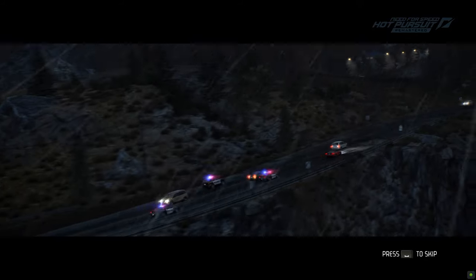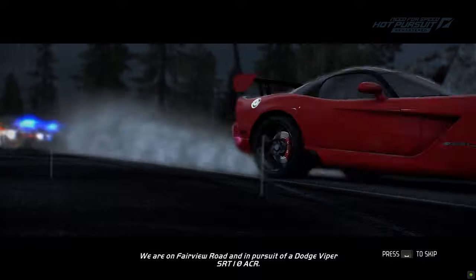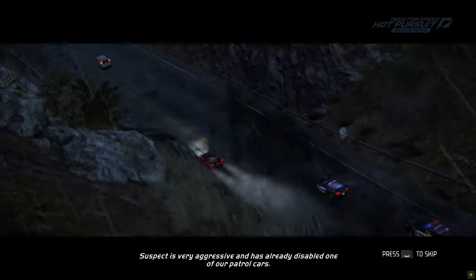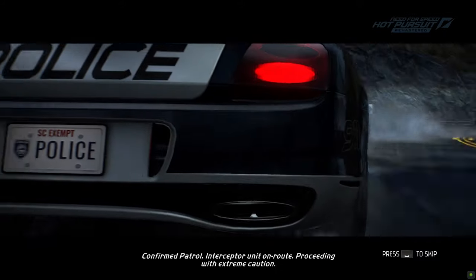Interceptor unit, we are receiving an assistance request from local patrol unit. Patching them through. We are on Fairview Road in pursuit of a Dodge Viper SRT-10 ATR. Suspect is very aggressive and has already disabled one of our patrol cars. Confirm, patrol. Interceptor unit en route, proceeding with extreme caution.